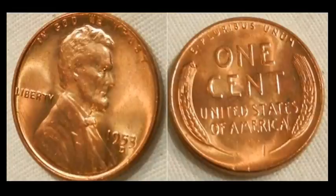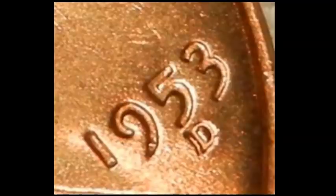And then for all you Lincoln Cent lovers out there, especially you folks that like to go through rolls or maybe bags of these, this is another good one, and one that has been a constant saving grace for a lot of skunky quality rolls and bags out there. This is a 53 D over D repunched mint mark. You can see the second D, or the primary Denver mint mark that got punched in first, is west of the primary mint mark. So pretty neat.